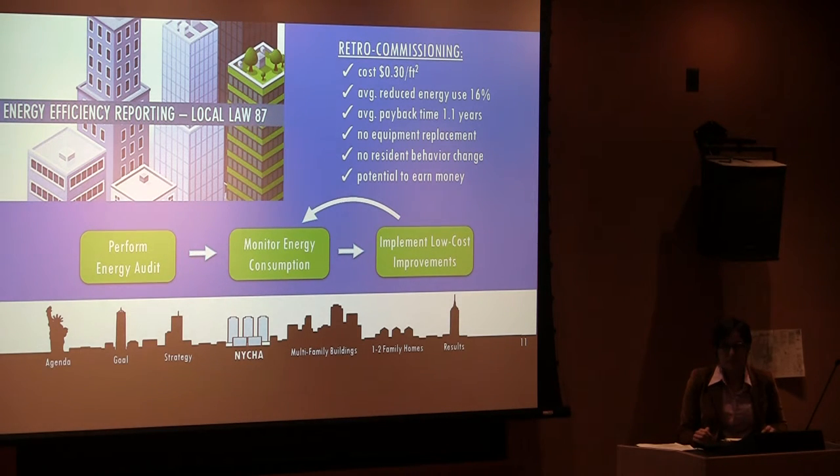In contrast, something like a boiler system upgrade is really costly. It involves a lot of time, and it could probably only happen in 1 or 2 buildings at a time. Thus far, there's been no indication that the city or NYCHA intends to undergo a retro-commission of the entire stock, despite the fact that it can significantly reduce these utility costs, 18% of its total budget, and can potentially reduce energy use by up to 16%.